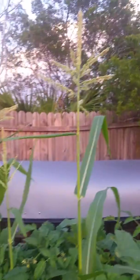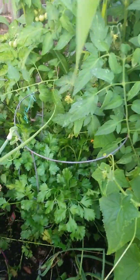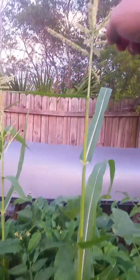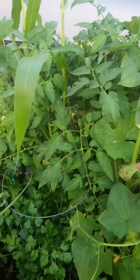There's silks on my corn plant. Corn is growing amazing. I have 8 of these stalks. Don't touch it, honey. Each one of these little silks is attached to what will be a kernel of corn. And we need that pollen up there to drop onto that silk to make corn on the cob. So we don't want to touch it. We don't put our oily hands on it.